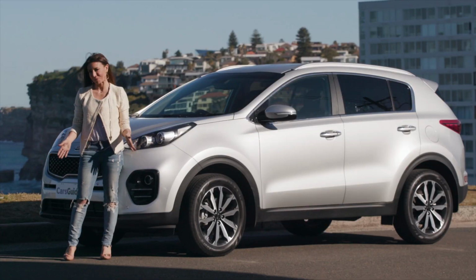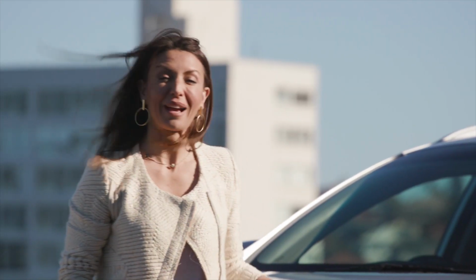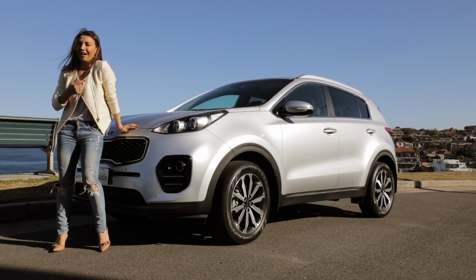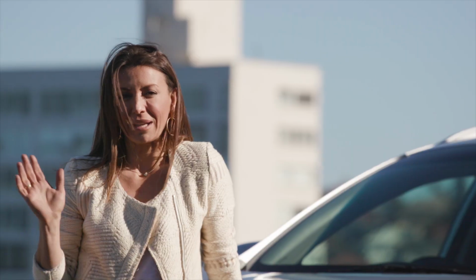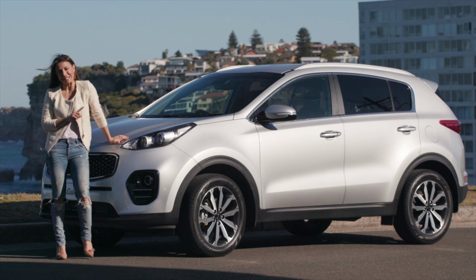All in all, the Kia Sportage SLi is a great car that actually did stand up when tested by an actual real life family. I gave it 7 stars out of 10, and my girls gave it 7 mermaids out of 10. We took points off for boot space and the interiors.